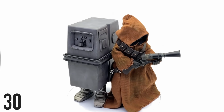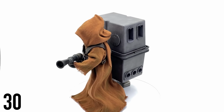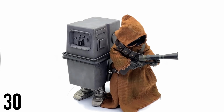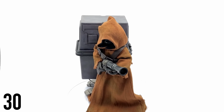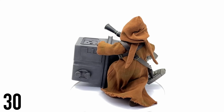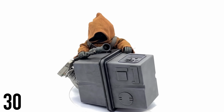Coming in at number 30, we have the Jawa and Gonk 2-pack. And wait, before you head down to the comments and let me know I'm insane that the Mark 47 is vastly superior, therefore deserves to be higher on the list, I agree with you, he definitely is, but I stuck to the mandate and put the reissued figures lower down on the list. The only reason these guys are slightly higher is for that very reason.